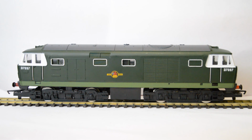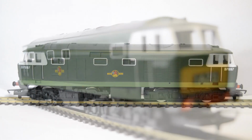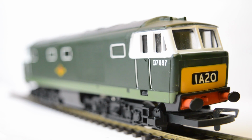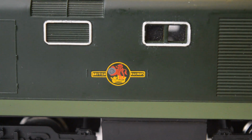Because a lot of modern diesels, and a lot of steam locos especially, do fall apart in your hands, and it does mean that you have to always be thinking about where you're touching the loco and how tightly you're holding it. But with this one, the detail is just minimal enough so that you're not going to do any damage. And of course the paintwork is exquisite, as with most Hornby models. It really is very well done. If you look at the British Railways crest on the side there, it really is very finely printed, and you'd expect nothing less of course from Hornby.